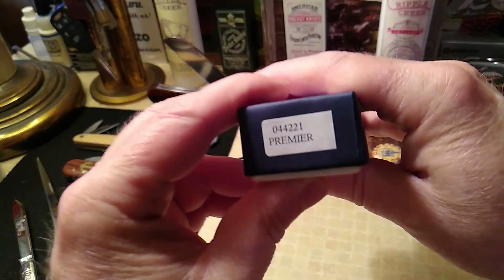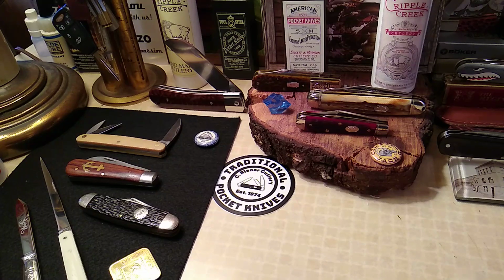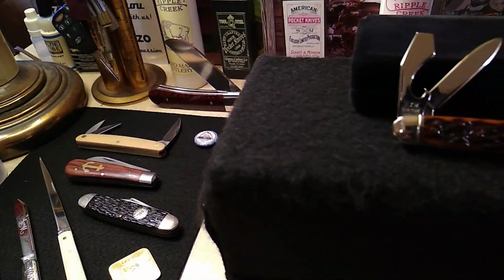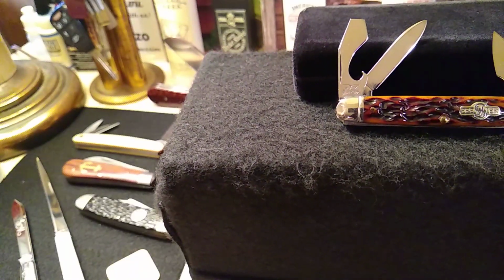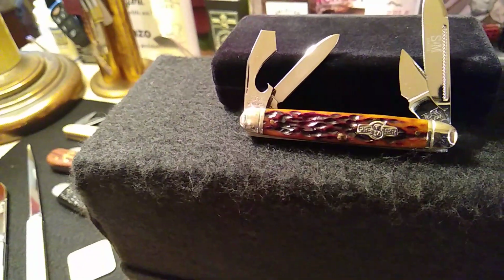And this one's called 044221 Premier. So let's slide it on out. Take a look. See what you guys think. Got some beautiful coloring on this jigging.